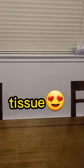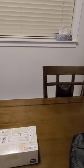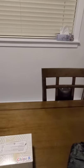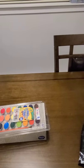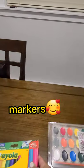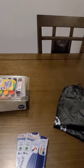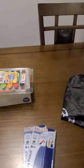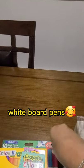Ito, tissue. Tapos kailangan may name. Tapos watercolor. Markers. Tapos crayons na 24 piece. Lahat yan, no, may pangalan ni Chloe R. Tapos merong whiteboard. Dalawa daw. Dalawang whiteboard pen.